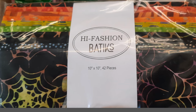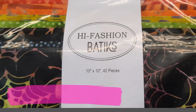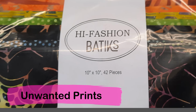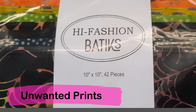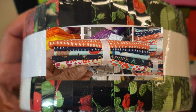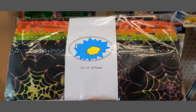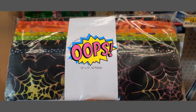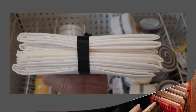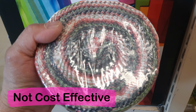Some of these pre-cut bundles are wrapped and sealed in plastic, and it can be hard to tell what's underneath on some of them. So when you get home, you may be stuck with a fabric that you actually do not care for. That happens. Pre-cut bundles are actually not cheap, and you are not really saving money compared to buying fabrics by the yard.